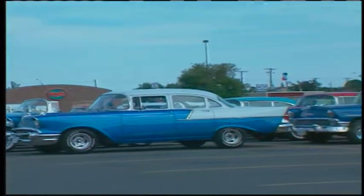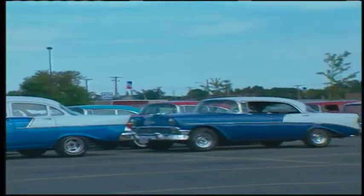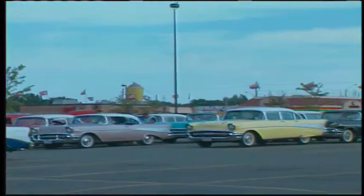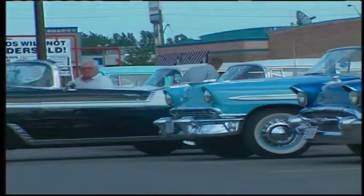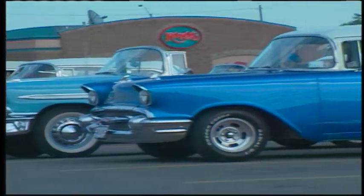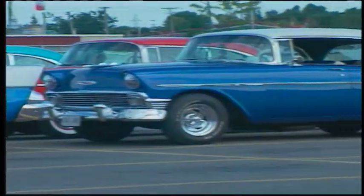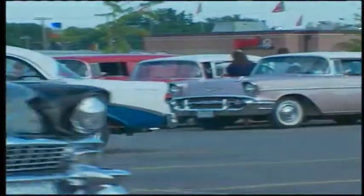The thing about them is that it's probably the most popular 3 years amongst all Chevrolets ever built, and there seems to be more of them all the time. There's more and more reproduction parts made, there's more and more cars on the road, and sometimes you think there's more today than there were back then. But the reason for the popularity is the styling.